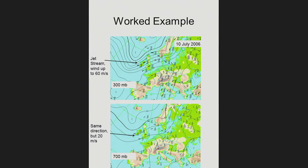And then at 700 millibars, 3 kilometers altitude, we've got the same direction, but the wind speeds are a lot lower, about 20 meters a second. So we've got sort of 20 meters a second, 60 meters a second. Okay, so can we reconcile this? Is this consistent with the thermal wind equation?